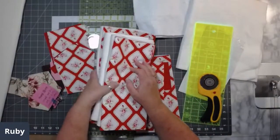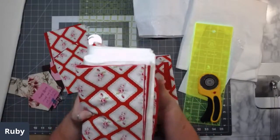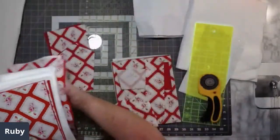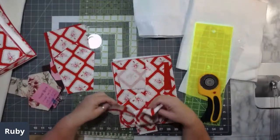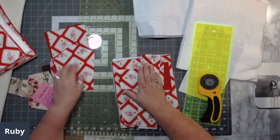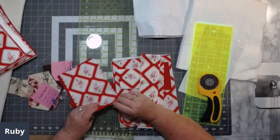I kind of like that red material. This red, look how pretty it is with the pink flowers. Oh, yeah. It is cute. It's hard to probably see from a distance. Where did that come from there? I've got you full screen, so I'm seeing everything.